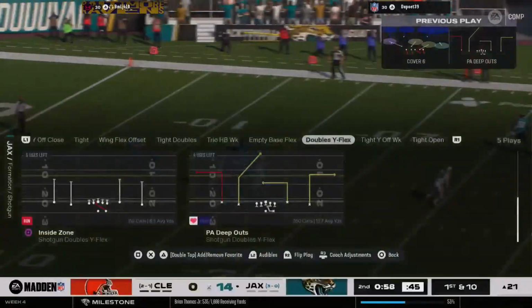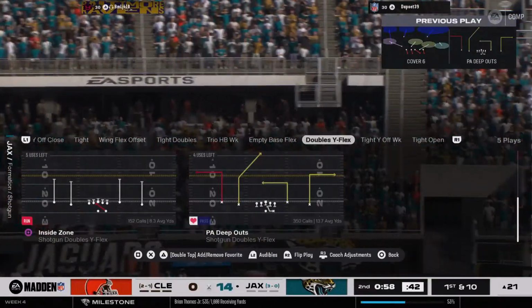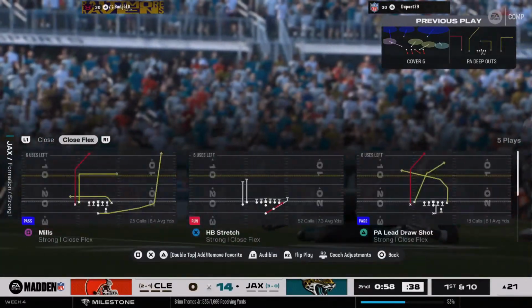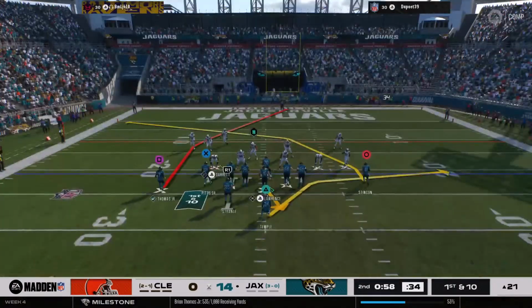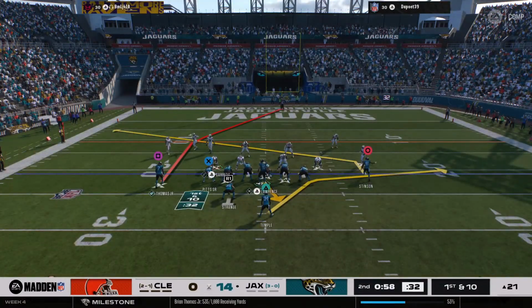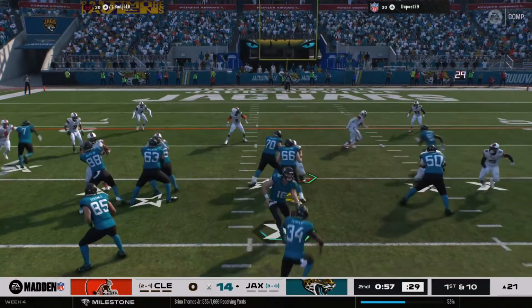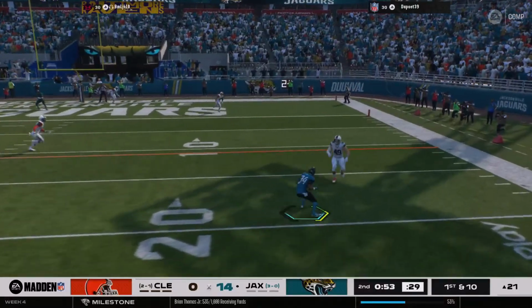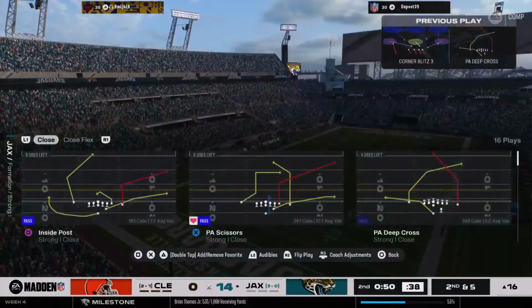And the Jaguars first down. 1st and 10 at the 21-yard line. Here we go. On play action now, Lawrence hits his running back. And he'll go down here at the 16.